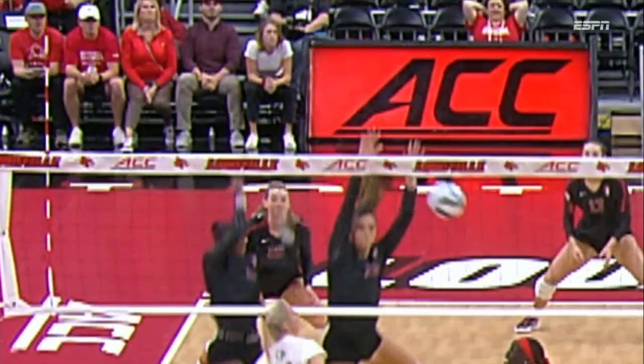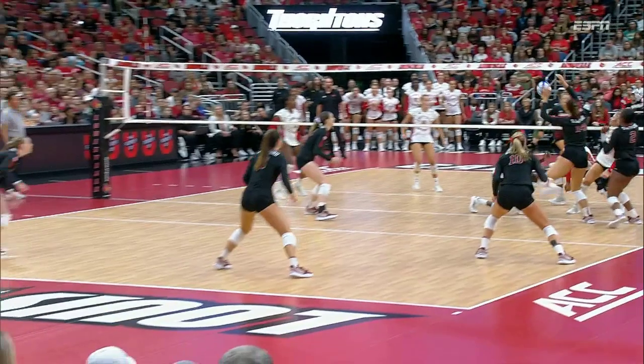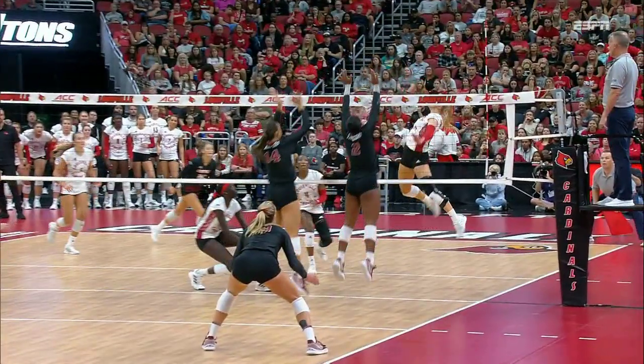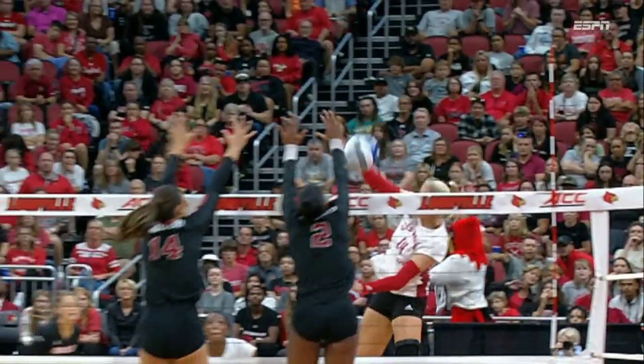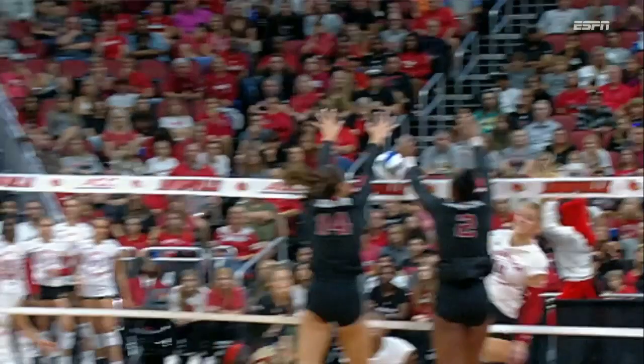Just to recap, while the officials sort this one out, Louisville came out on fire, won the first 2 sets 25-22, 25-20. Then Stanford was an inferno in the third, easily won 25-14. Went out to the 13-9 lead here in the fourth. And it looks like we're going to go the distance and play 5 sets with Stanford, because I think this will stand, and I think it'll be 23-18, Stanford with the lead.